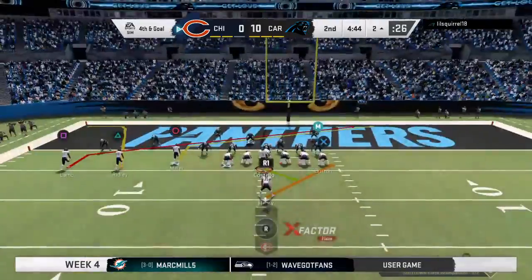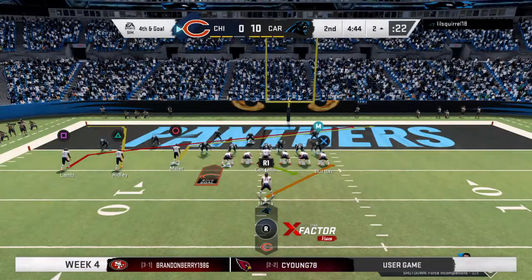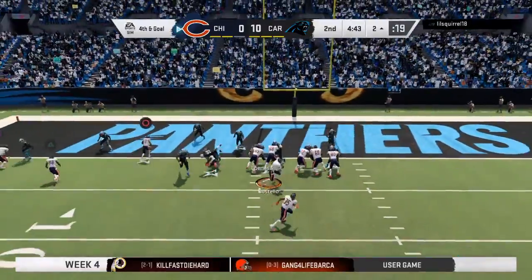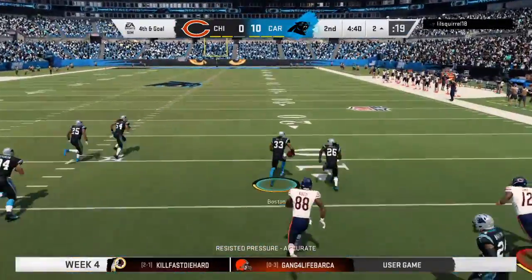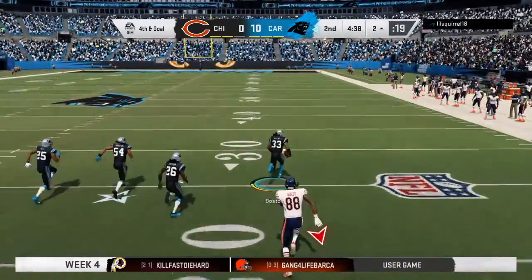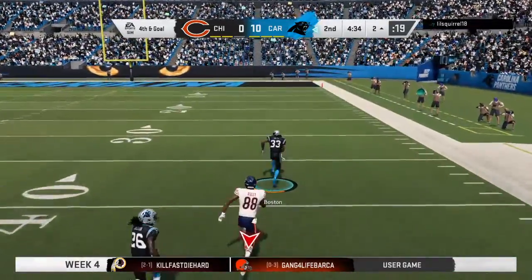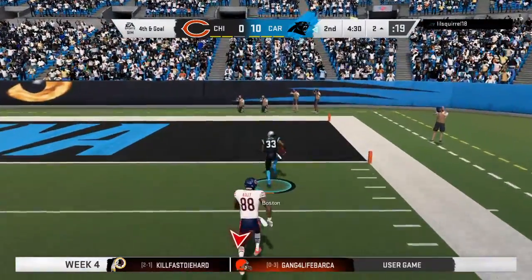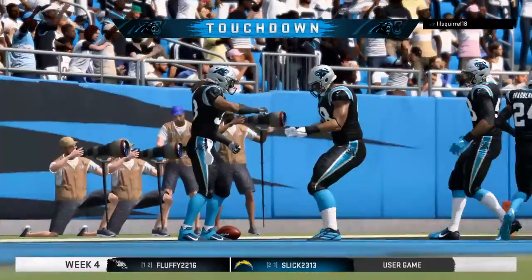Can this defense hold them out? Here we go now. 4th and goal from the 2. Oh, it'll be intercepted. Picked up by Trey Boston. He's at the 50. The 30. Past the 20. And he will score. Touchdown, Panthers.